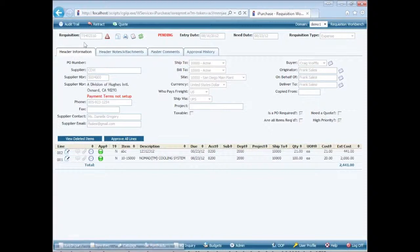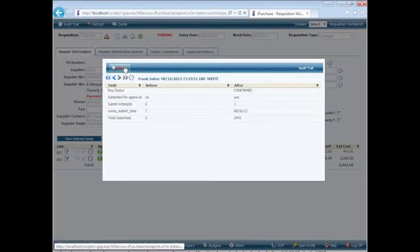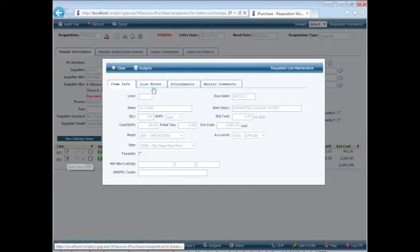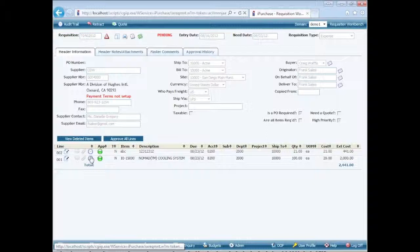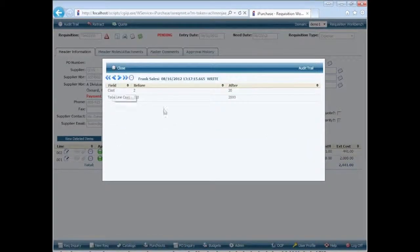We keep track of each and every change to a requisition. We have an audit trail at the header and also at each and every line. So we'll see every single change. I think I changed this line item. Sorry, let me go back. I hit the wrong button. I think I changed, yeah. So I changed the cost from 200 to 2,000.